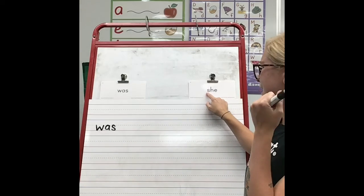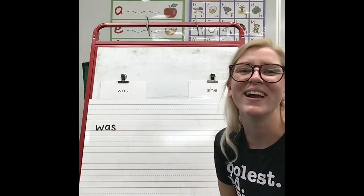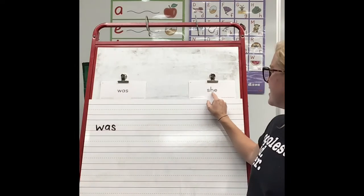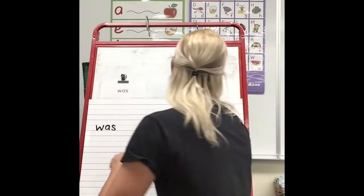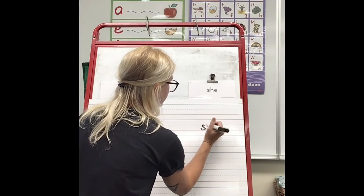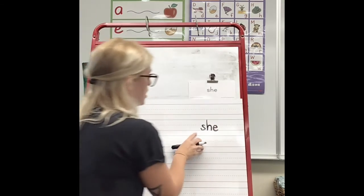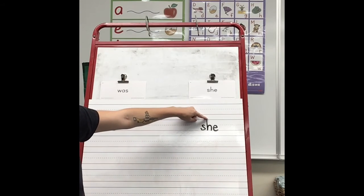Ready? S-H-E, she. Let's try it one more time. Let's try it like a rock star. Get your guitar ready. S-H-E, she. I'm going to write the word she on the lines. Small S. Tall H, small E. She. My small letters stay below the dotted line, and my tall letters go all the way up to the top tall line. We use the word she in sentences like, she is teaching, she is listening.